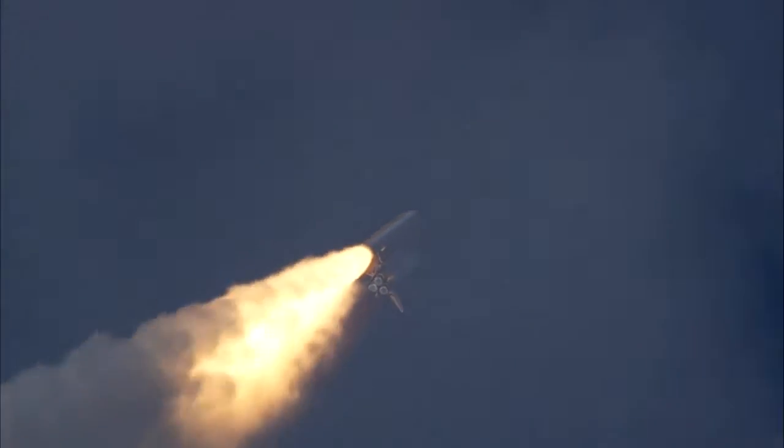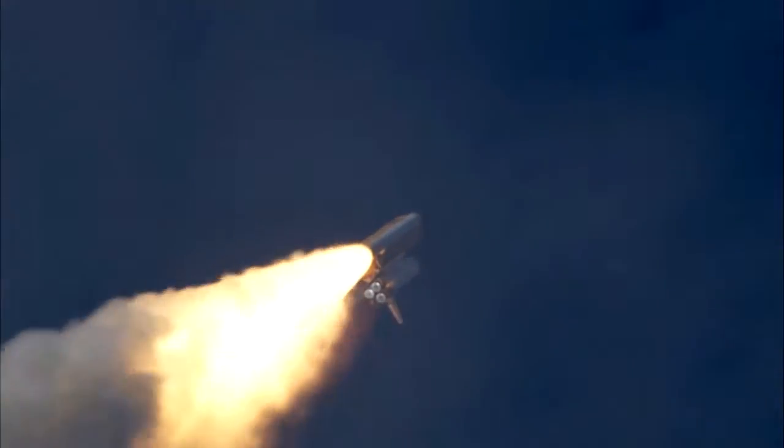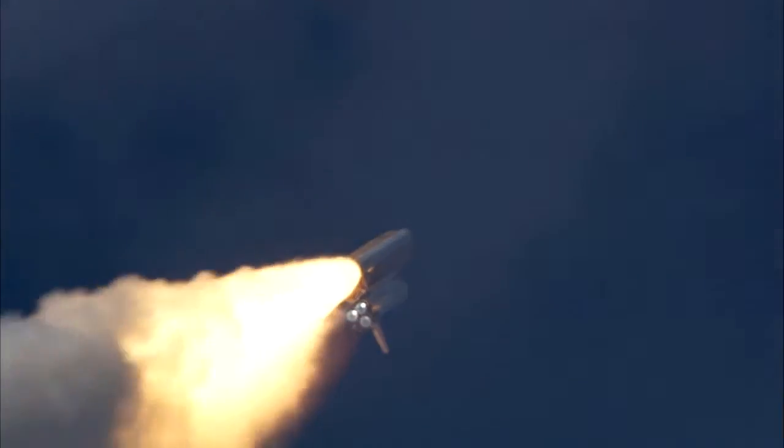Three liquid fuel main engines now throttling back to 72% of rated performance, going into the bucket, reducing the stress on the shuttle as it breaks through the sound barrier.